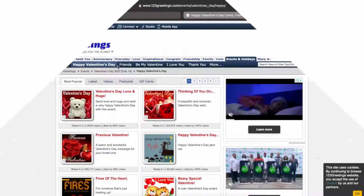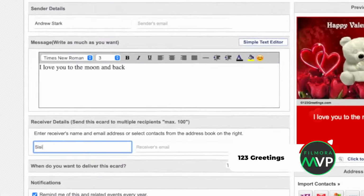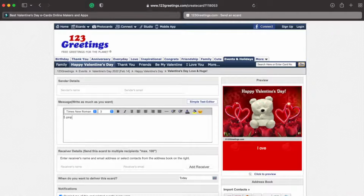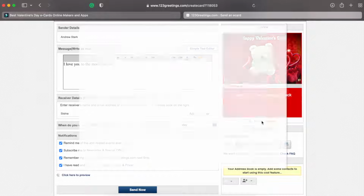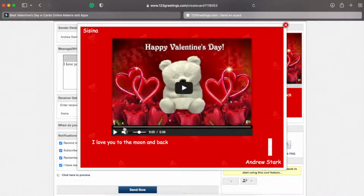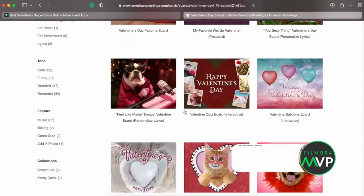123 Greetings. This site has animated video cards, which are the cutest thing ever. You can pick a card and customize the message, edit the font, font size, and color of your message for an even more personal card. This Valentine card maker also features some pretty music by default to play with, and you can also change the music as well.